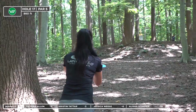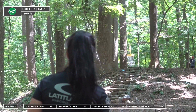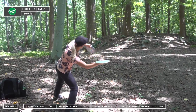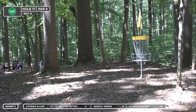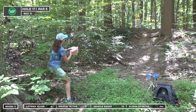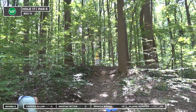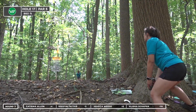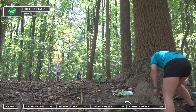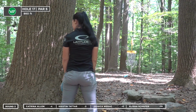And everyone can feel just how close things are getting. I guess Cat's a little bit closer. And surprising to see Kristin that short. Cat's going to try and make an adjustment, and picture perfect for Catrina. Weese's, Alicia's attempt at par is just short.